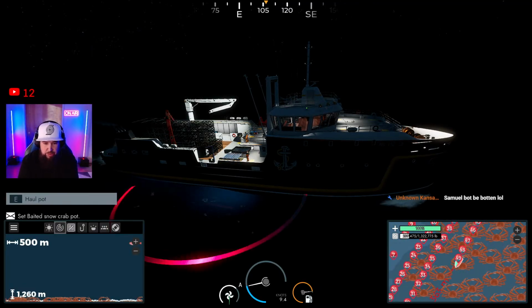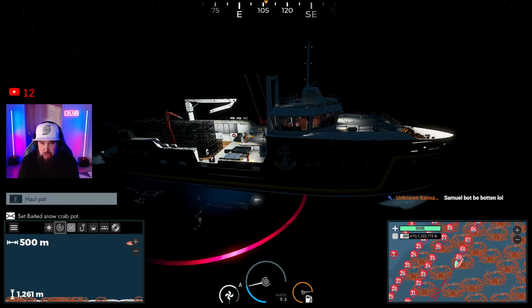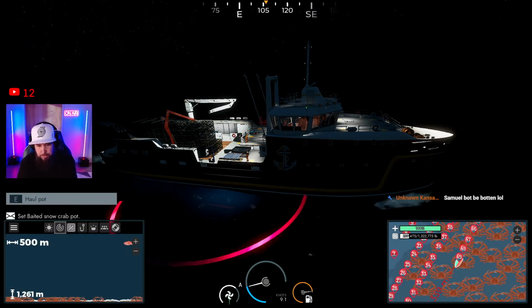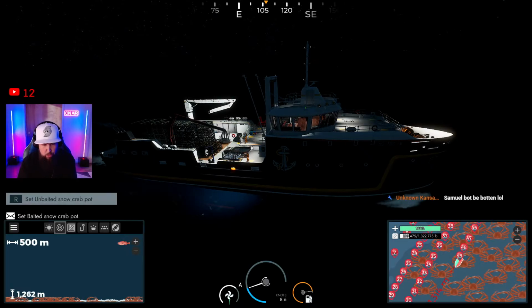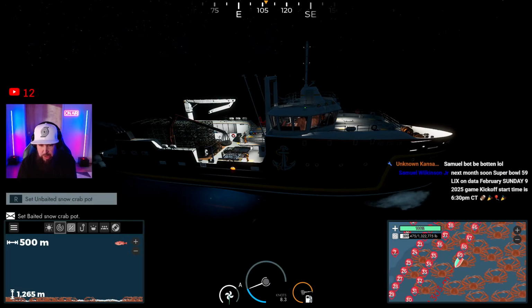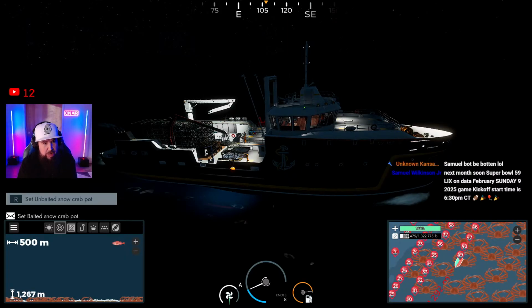We have a lot of pots still to get off deck here, so we're just gonna keep on dropping. Like 49, 50. Probably won't be that high in numbers there.